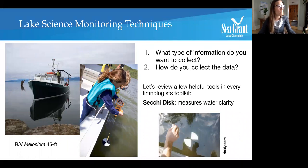And we use this for a range of tests I'm going to talk about, but I just wanted to show you this picture because you can see at the back of the boat, there's that big metal A-frame, and that's actually really important because that's how we deploy a lot of our equipment. And so thinking about monitoring, you kind of have to ask two questions. So what type of information do you want to collect? And then how are you actually going to collect that data?